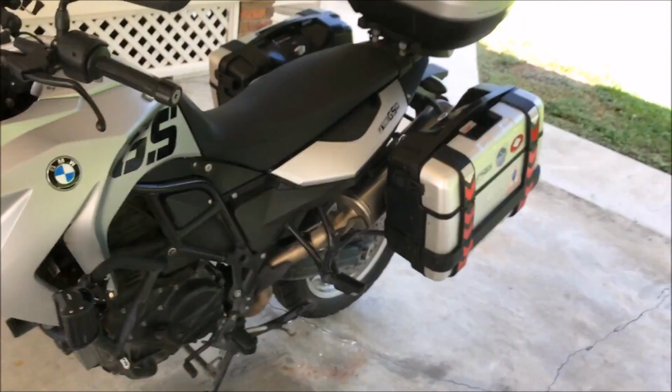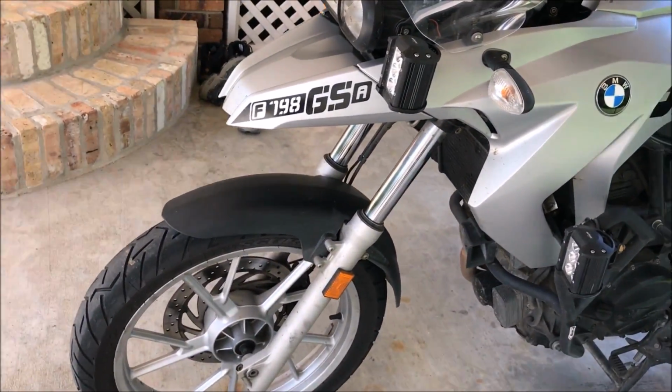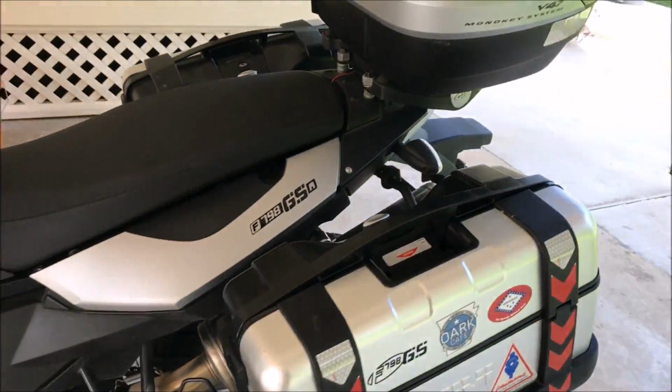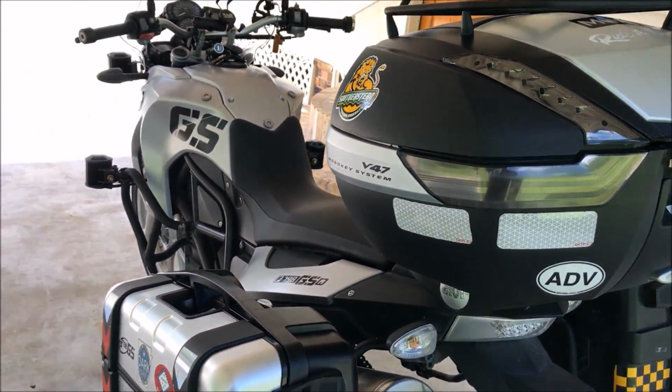The tire life on this bike is pretty decent. Obviously, you're going to get a lot more life out of the front than the back. Just put a new set on here. I'll talk about that in a minute. Tire life is good. Brakes are great. It doesn't eat the brakes up too bad.